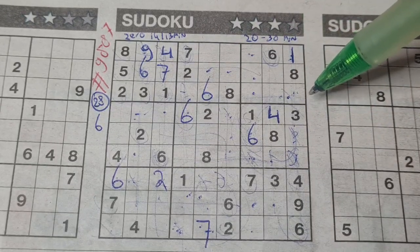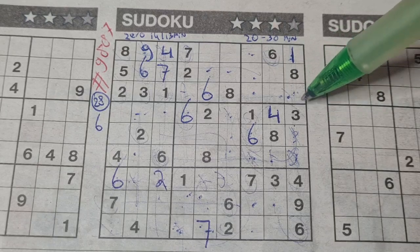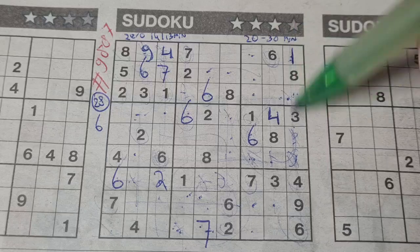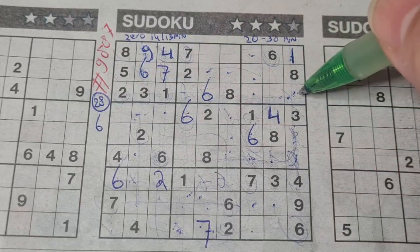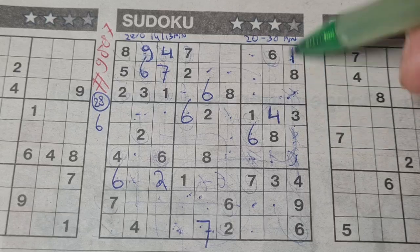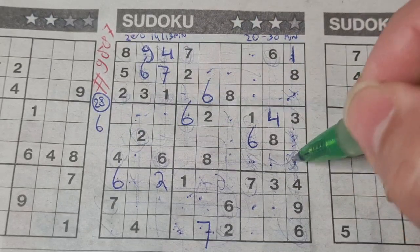Okay. Need a 5. Need a 2. In the last column, we need a 2. Here can be 2. We have a 2 in this row. So, no 2 there. So the 2 in the last column could be here or there. Here or there, we see another 2 in the middle row. No 2 there. 2 should be there.